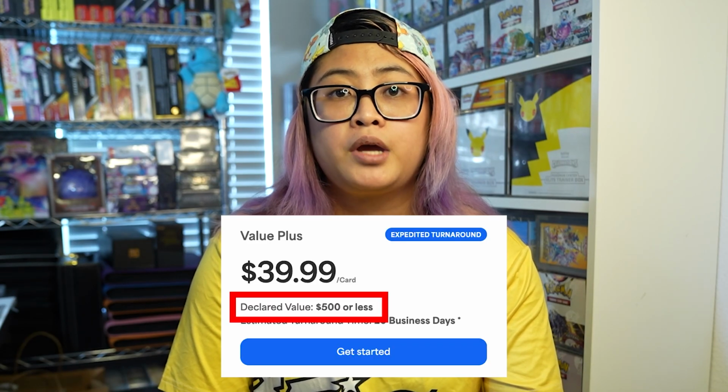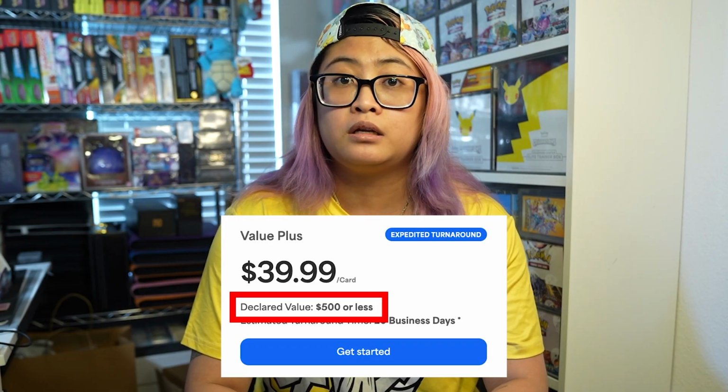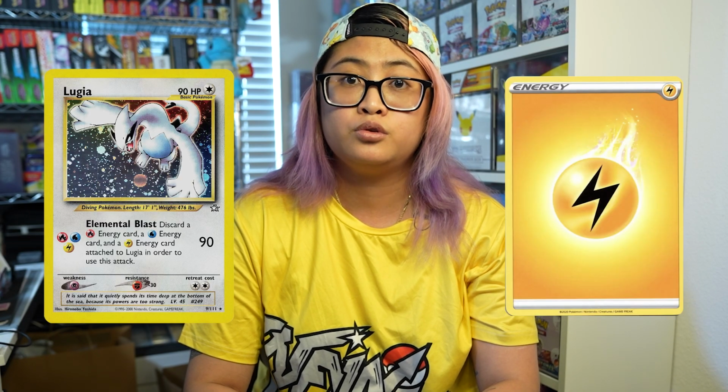One of the biggest differences in pricing between PSA and Beckett is that PSA does have declared value caps, so their cost changes based on how much the card will be worth once it's graded. Beckett does not have this distinction. This means that if you turn in a card that would be worth $10,000 or $2 graded, you pay the same amount for the grade, depending on how fast you want the card to come back.